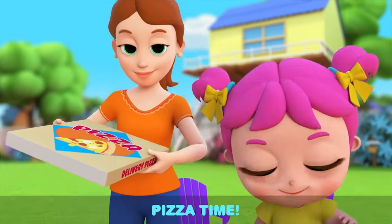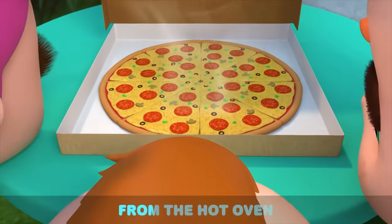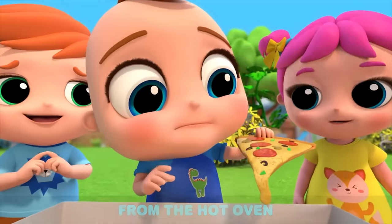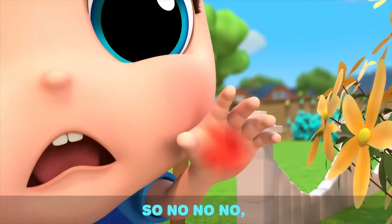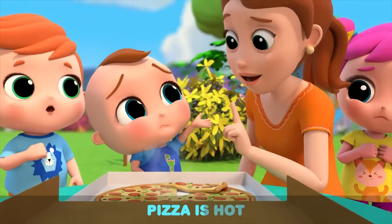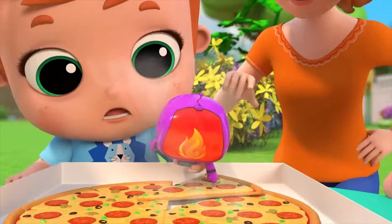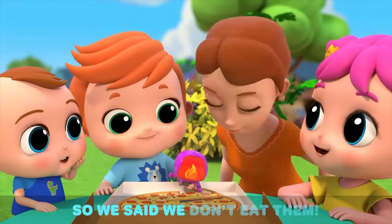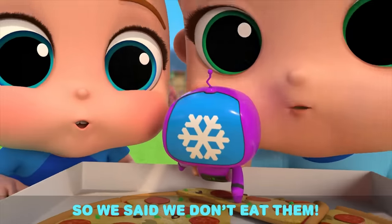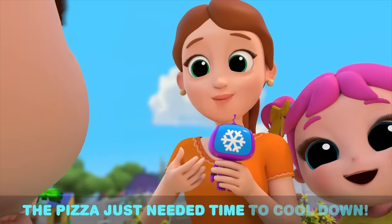Pizza time! Yay! Pizza is hot from the hot oven. So no, no, no, we don't eat them. Pizza is hot. It's hot, hot, hot. So we said we don't eat them. Cold now! The pizza just needed time to cool down.